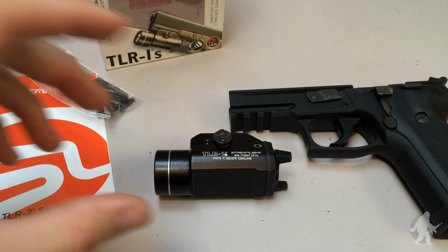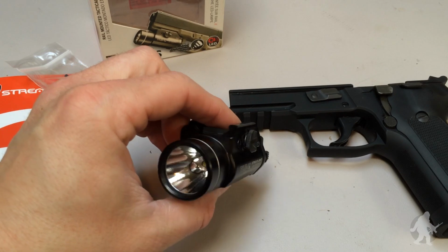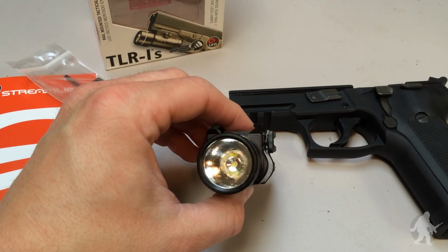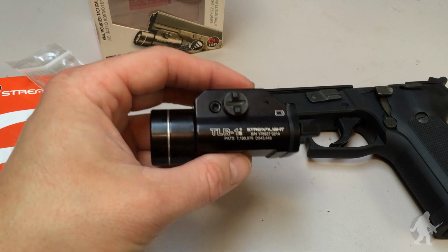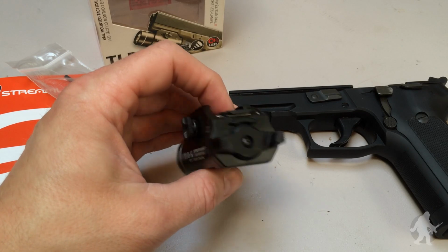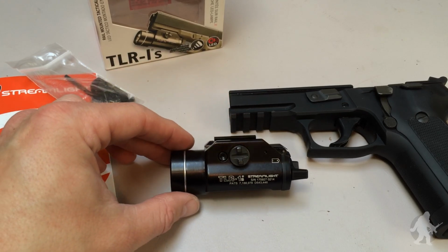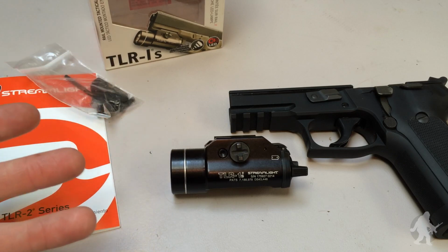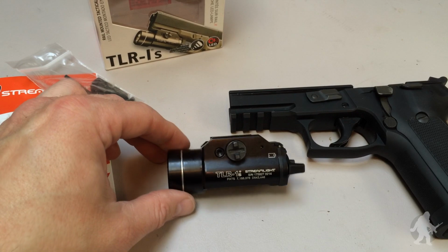This particular unit is powered by 2 CR123 batteries. The LED light is rated at 300 lumens, and it has an aluminum body. It is the heaviest and the largest of the bunch, but with that, there is the trade-off. You get the more powerful, intense light versus, say, the smallest unit that we looked at today, which didn't put out much light at all. So let's run down the ratings real quick.